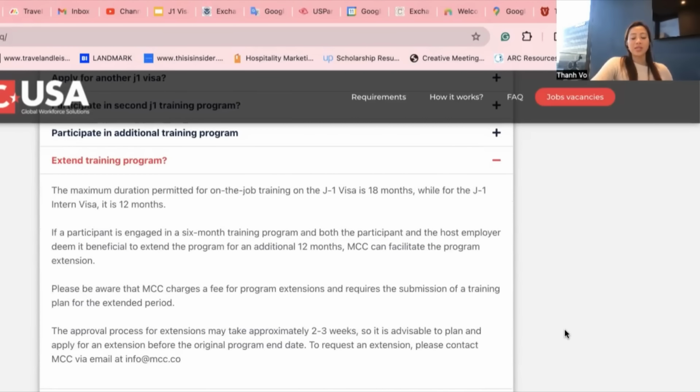Extend training program. The maximum means, like after 12 months, can you extend to stay longer or not? The maximum duration permitted for on-the-job training on the J1 visa is 18 months, while the J1 intern visa is 12 months. If the participant is engaged in a 6-month training program and both participant and host employer deem it beneficial to extend the program for an additional 12 months, MCC can facilitate program extensions. So they can do it for you.